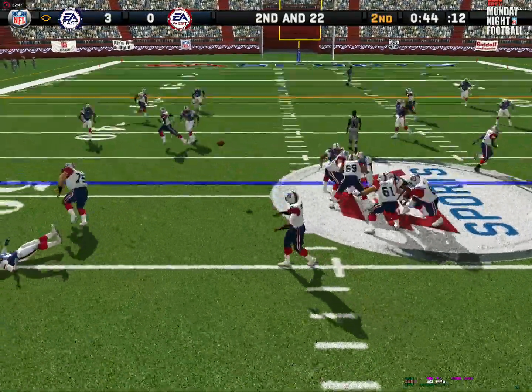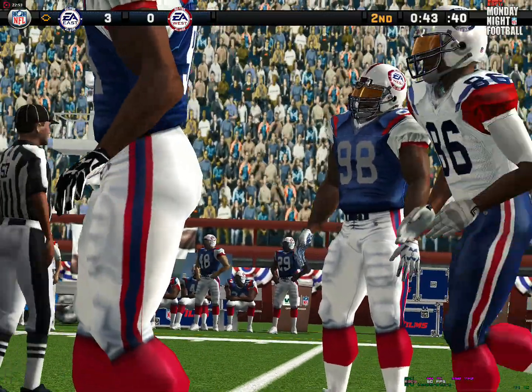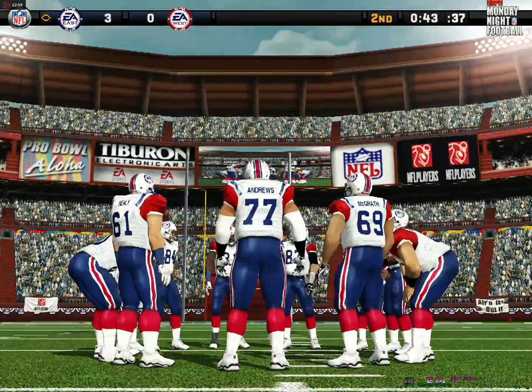The blitz is on. Pass ball's incomplete, and the receiver is not able to make the adjustment to the underthrown ball. Krause was the intended receiver on that play.